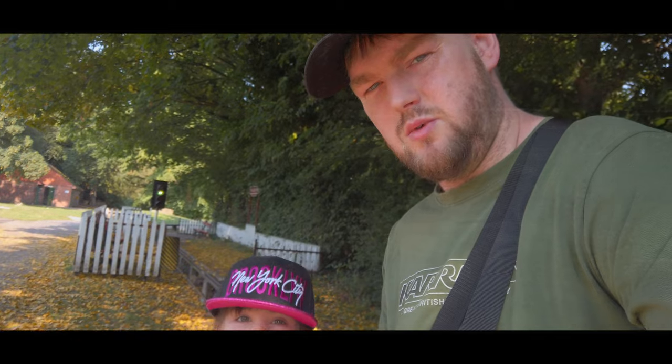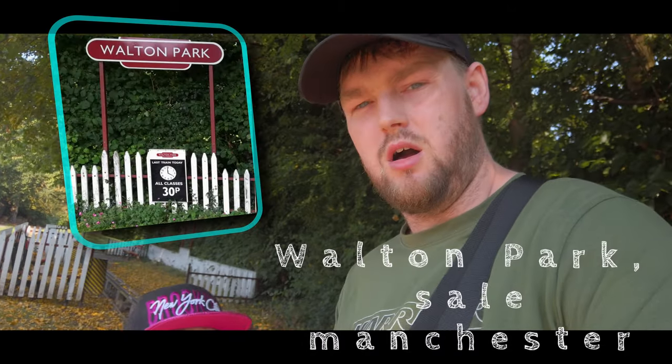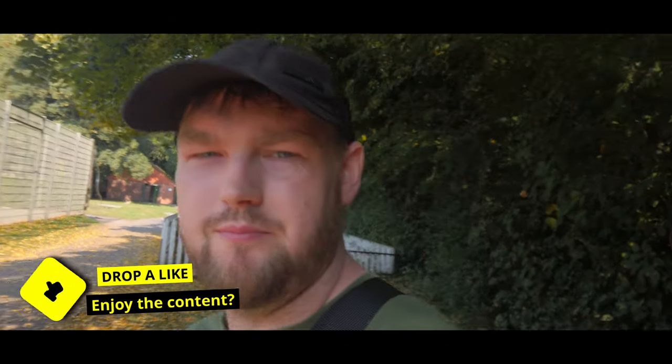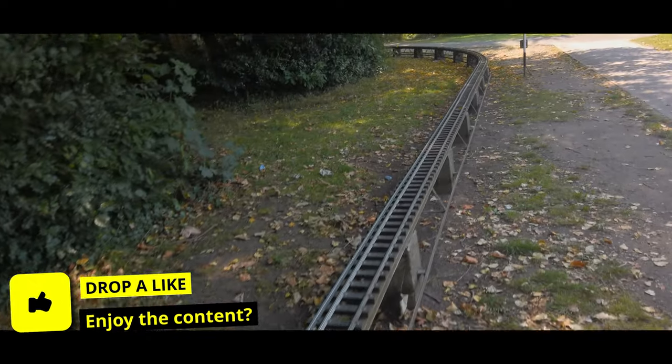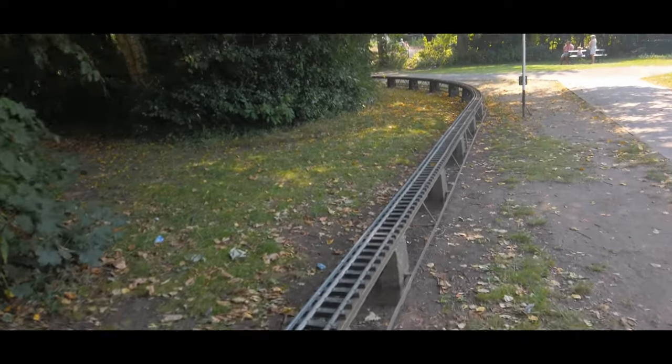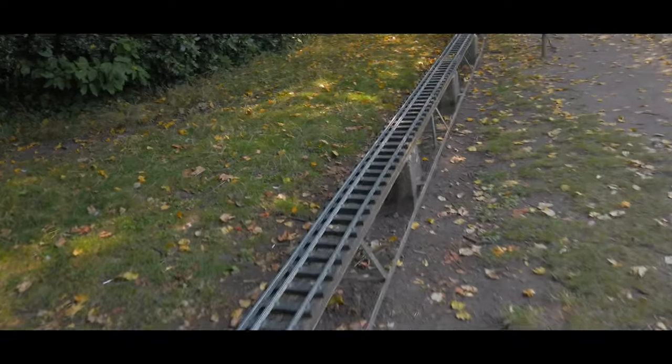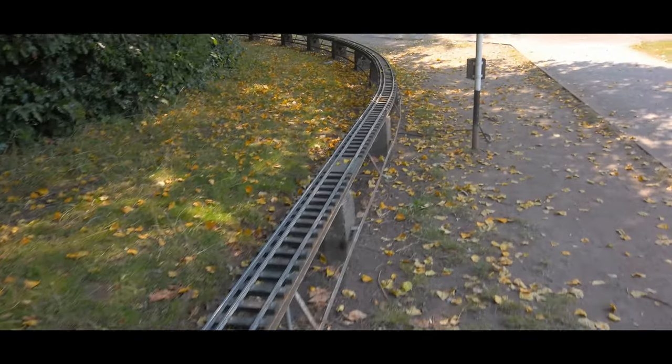Hey guys, so today we're at Walton Park in Sale, Manchester. As you can see behind me, there is a little train track. We're going to be following it all this way. It opens up in the next hour, so when it comes up, we shall be going on it.